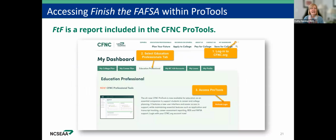Okay, so let's talk about accessing Finish the FAFSA within ProTools on CFNC. Once your account is all set up with Finish the FAFSA access, you start by logging into the CFNC site, which is in the upper right-hand corner. Then you select education professionals. They have it in my dashboard, but I usually go in through the very top nav, where you can see education professionals. You can click on that, and then you will see an access ProTools button, and you click on that, and that will take you to the reports within ProTools.